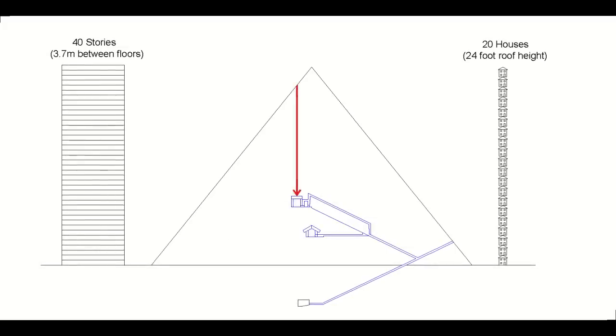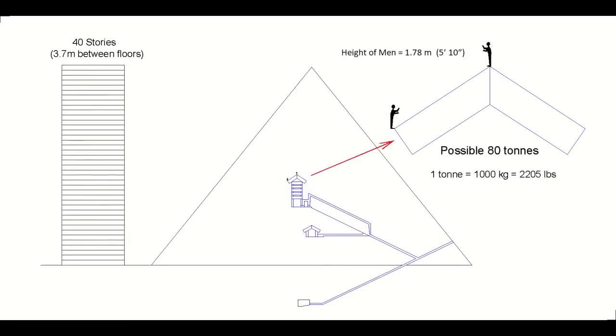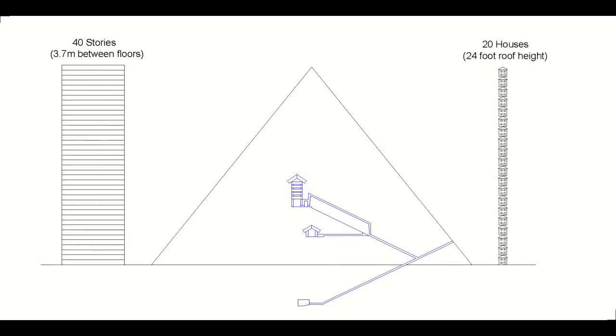As the King's Chamber has a flat roof, it needs an array of spacer and load-bearing beams located above. Some estimate these beams to weigh as much as 80 metric tons. The two biggest mysteries are, how did they reach the top of the pyramid and how did they raise 80-ton blocks to a height of 60 metres?